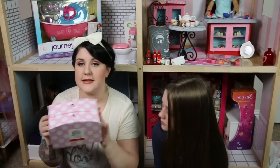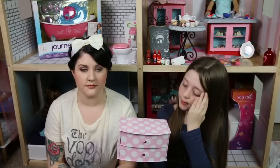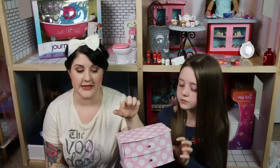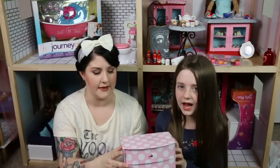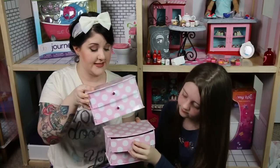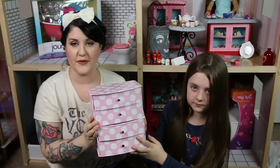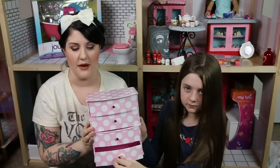So then the next thing we found from Target is this right here. It's actually so cute. It's a little dresser, a pink and white polka dot dresser. These are from the dollar spot in Target. This was $3, and it's supposed to be like a jewelry holder or something like that. There are no handles. We got two of them, so you can stack them on top of each other and hot glue them together if you wanted to. And it's the perfect American Girl dresser for $6.